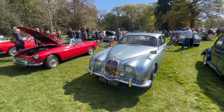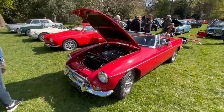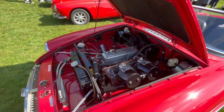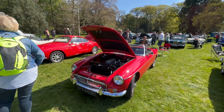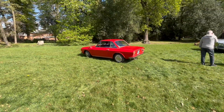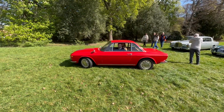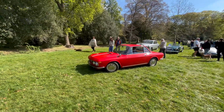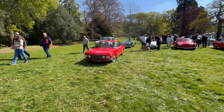I'll have to interrupt these films when I make it. MGB, yeah, MGB four cylinders. It's the MGC which is the six cylinders, with the bump on the bonnet. Lancia Fulvia. A lot of them rallied these. A lot of these were taken up by the rallying boys. Didn't we take one out of a container once, up in Nottingham?